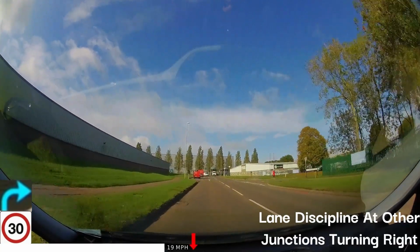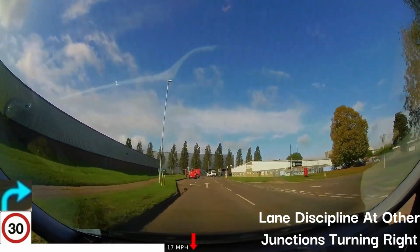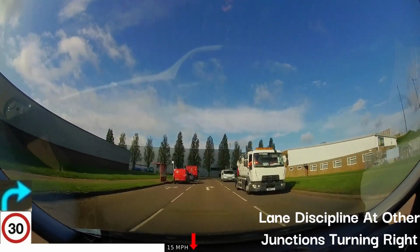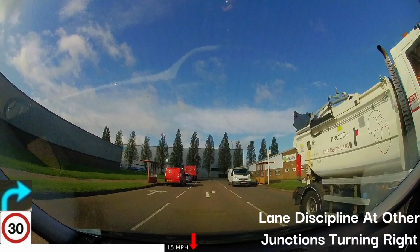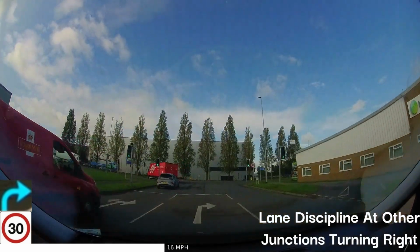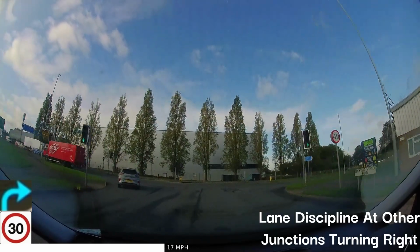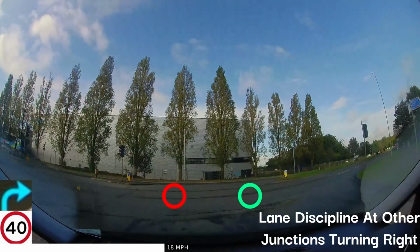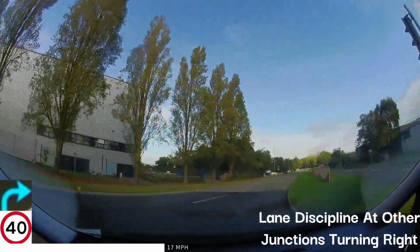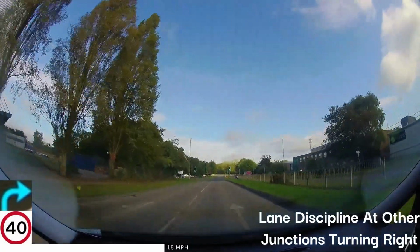Lane discipline is not just for roundabouts, but any junction where there are multiple lanes going in the same direction, for instance, turning right here. We must stick to our lane through the junction, or check the other lane is clear before moving into it. Best reserved until the road straightens out though.